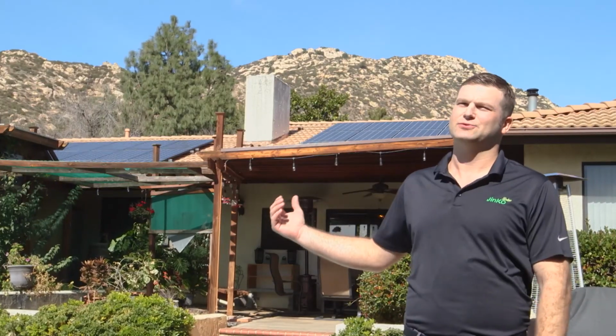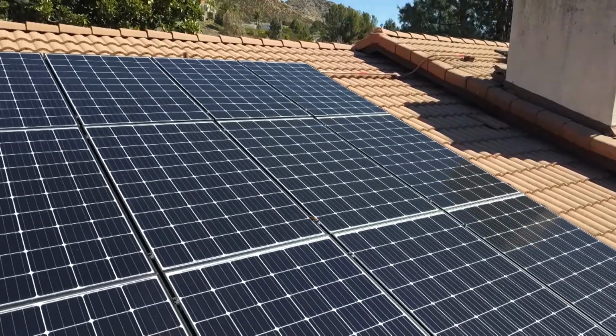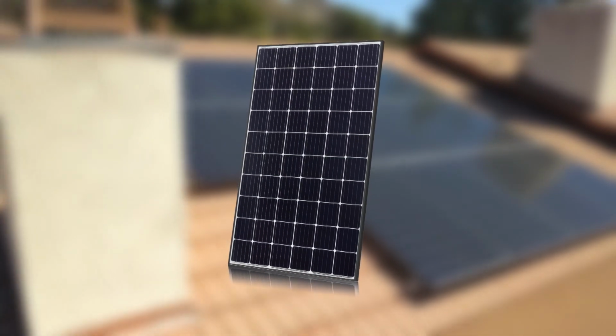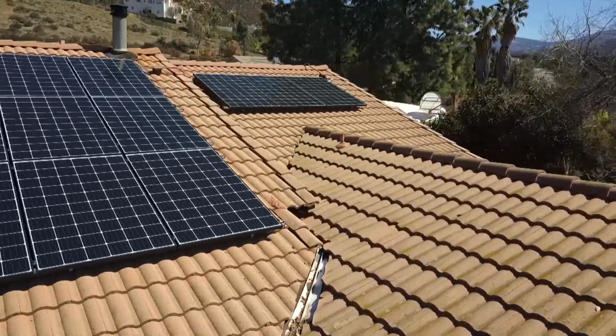On the house behind us, we have mono PERC modules. These are in the 60 cell designed for residential capacity. The mono PERC is a special panel that is going to increase your efficiency, so you can only put a few panels on the roof and you're still going to get a lot more energy coming from the panels themselves.